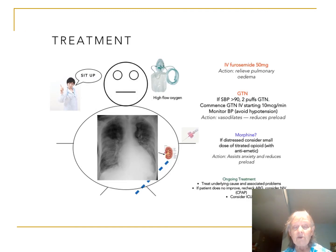So there you see the treatment. I love that. There's your sit-up, okay? High flow oxygen, some IV furosemide, which is your Lasix at that particular point. There's your morphine, and then see what else is going to happen. CPAP, BiPAP are always good.